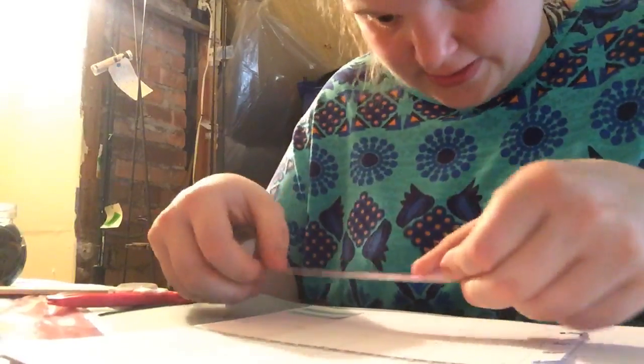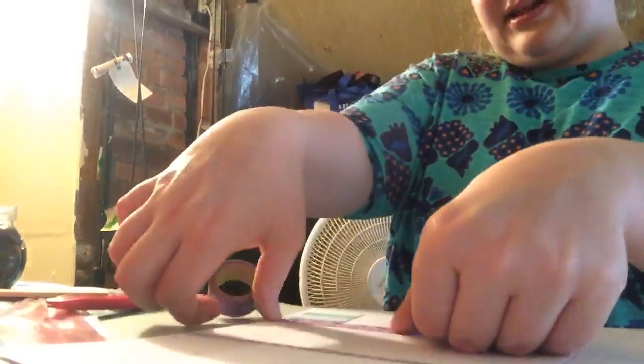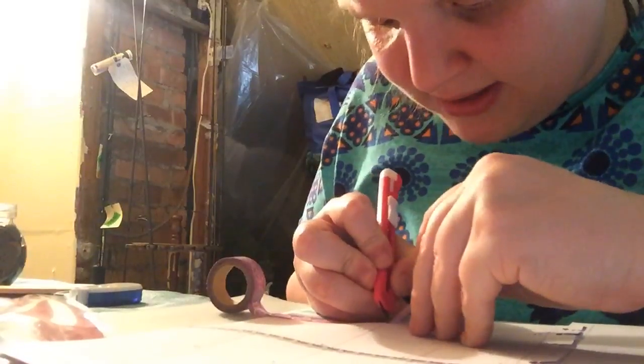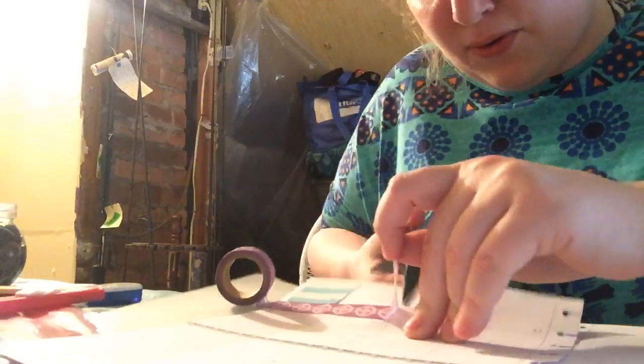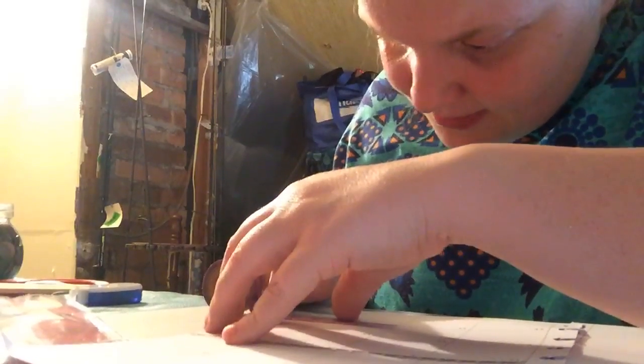This washi I got at Michael's on clearance a while back. I think last year, something like that. It was part of the Fresh Produce line or something like that, or Fresh Picked. This I'm going to use scissors for because I don't want to put a hole in my page. The line might not come out super perfect. Yep, it didn't. But I didn't want to put a hole in my page, which is okay. I'll just cover that imperfection up with a sticker or something like that. And then I'll just cut that off like that.